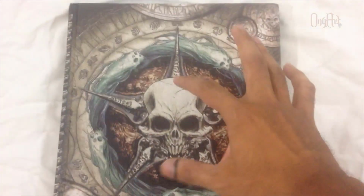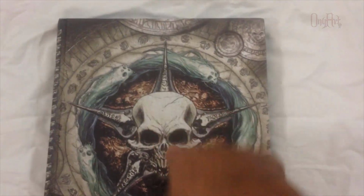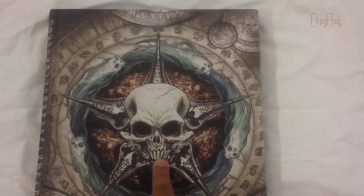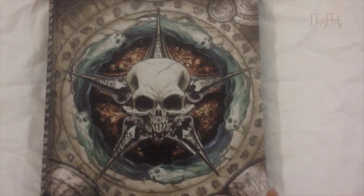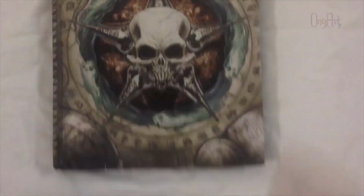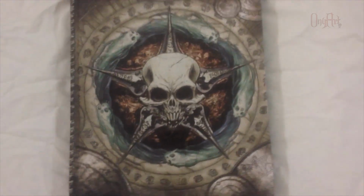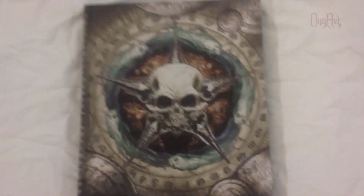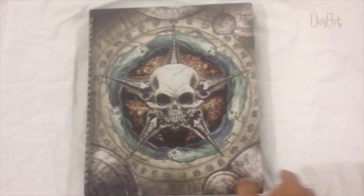And then lastly, but certainly not least, is the skull, and this represents the big bad himself. No, not the big bad, the main guy himself, Death. Now Death is a major character in the lore of Court of the Dead, and you can check that out yourself. I'm not going to spoil it for you. Okay, with all that said, let's look at what's inside the book.